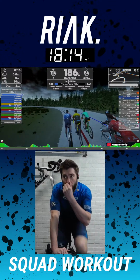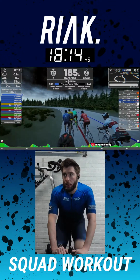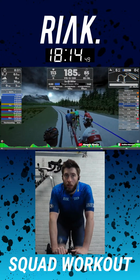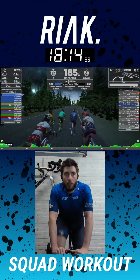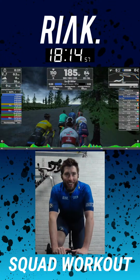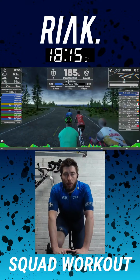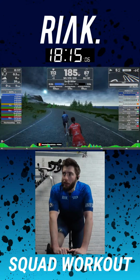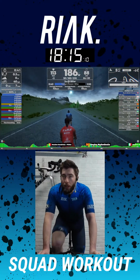So starting at around 56% of FTP, nice and easy, nice and relaxed. Got a normal 10-minute build, building up by about 6% each time, each 2-minute step. And then we've got 5 rounds of these 10-second bursts. Those are our fast pedaling epics, those are our activators where we really crack on.